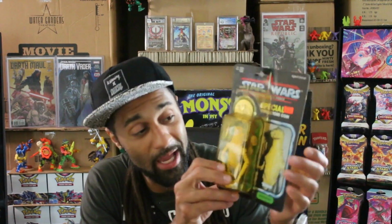And unfortunately, because they do yellow after a while, you won't be able to see this figure anyway. But I always had a vision of having this figure graded loose, and the only way to get a perfect version is to get one that's still on card.